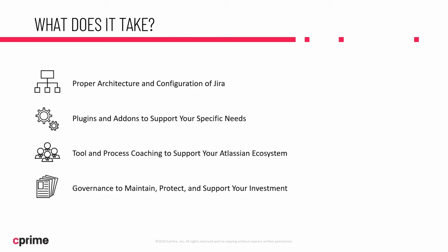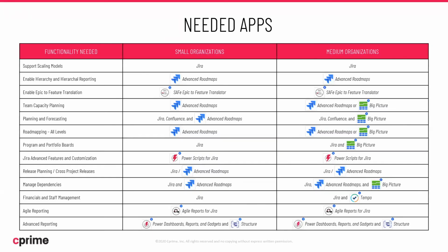But if you don't govern, maintain, and protect the system well, before you know it, it is out of control. So it's something that I'm hugely passionate about, and I do a lot of writing and talking about it, and I'll briefly touch on that today with you all. Here we'll talk about some needed apps. I won't talk in detail about them now, but we'll breeze through them a little bit later.